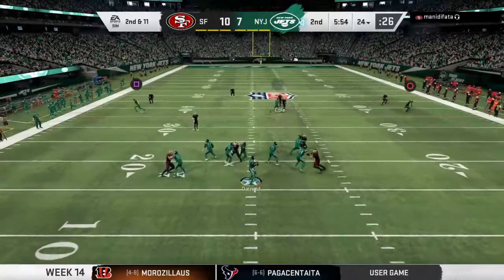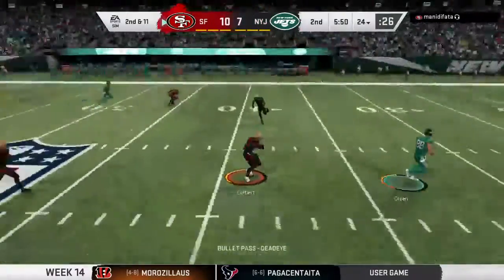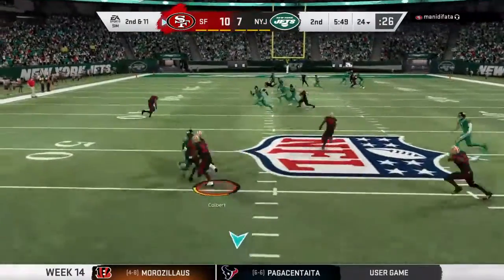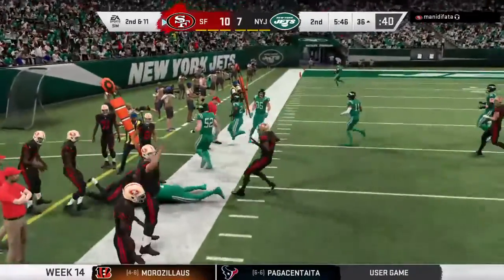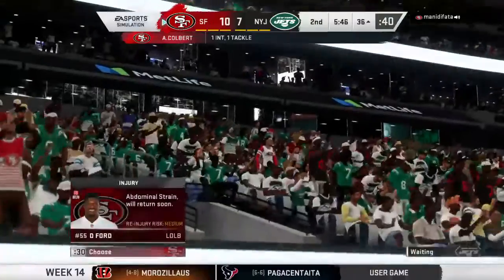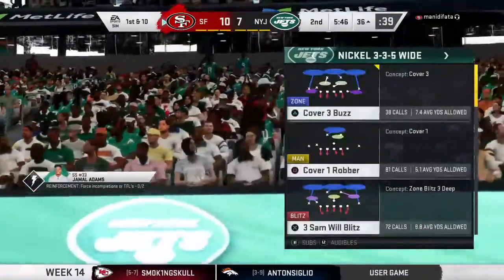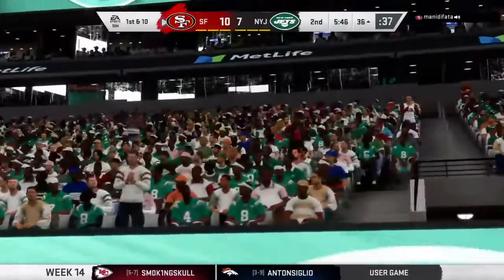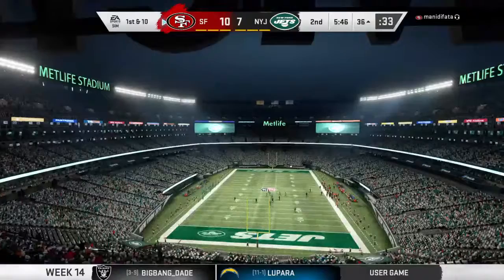Back to throw, Darnold. Airing it out for Olsen. The ball popped in the air and intercepted. Picked off at the 39. Oh, and that's a nice job defensively to get a piece of the football. He's going to pop it into the air, and then it's the tip drill. And good concentration by him to react to it and pull in the interception.